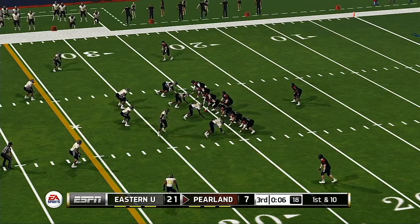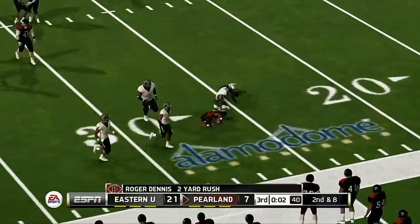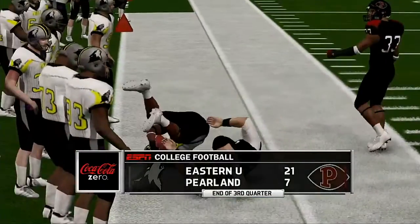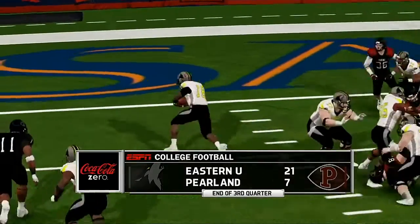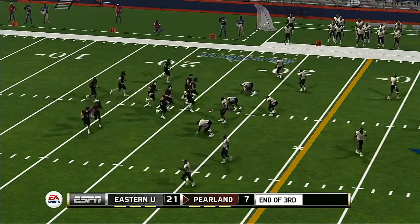Well, I'm sure the offense will be looking to avoid the turnover that ended their last drive. The defense, I'm sure, will be aggressive again. They love going for the strip and attacking the football. So with one quarter remaining, the Wolfpack lead 21-7. Back in this very pivotal fourth quarter.